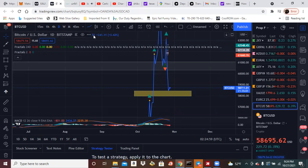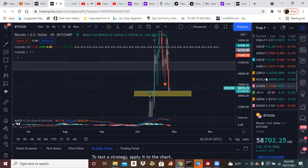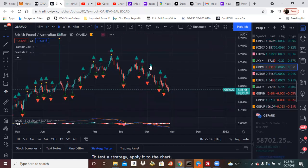So we'll see what happened with that. Any other trades y'all want me to look at while I'm waiting on this GBP odd to make its move? I hope it's not stalling.